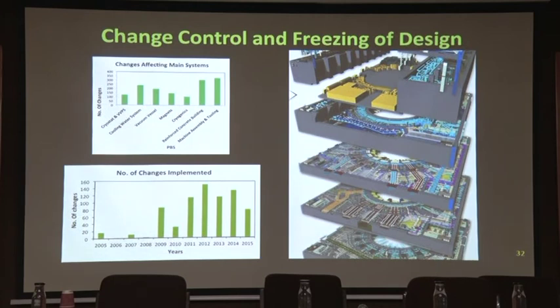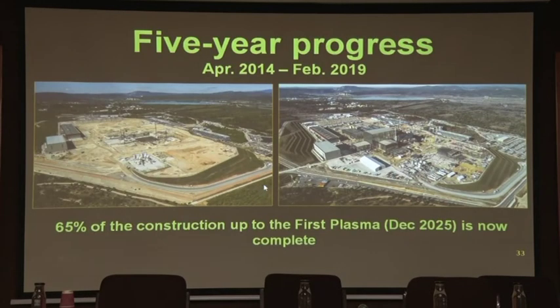Now, again some details on management challenges. These are the various layers of the building which will house ITER. You can see an enormous number of interfaces, and to manage the interfaces, there is always some change, and those changes have to be managed properly. There are really large management problems. But ITER is doing all that.